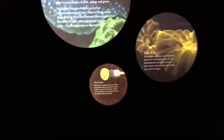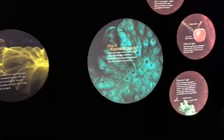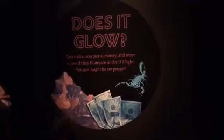So this one over here talks all about the different corals that light up. So I guess the next trip to take is down to the Cayman Islands to see the coral glow. This one is different rocks, scorpions, money, to see if they glow under UV light. Just like if you were to put a white t-shirt under there, it would glow under that black light.